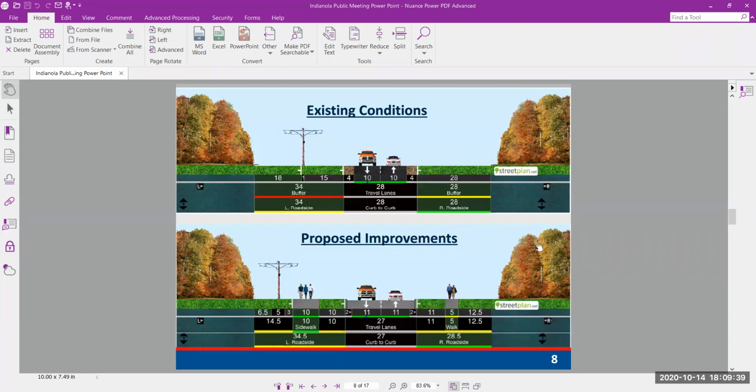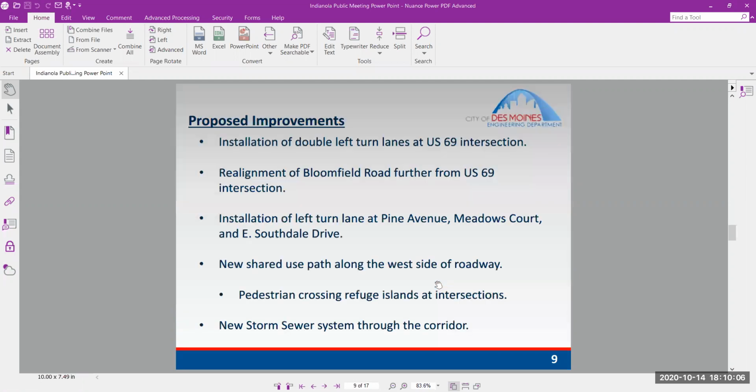And so this is just a view of the existing conditions on the top of your screen and what the proposed conditions are on the bottom of the screen. So it kind of gives you a comparison between the two, what's out there today and what we're proposing. So let's see. If you want to flip to the next.